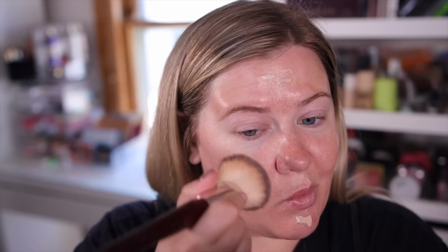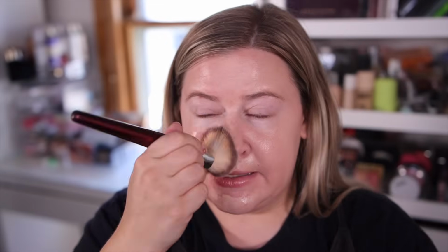Let's just put a little bit on the face here and I'll blend it out. Wet n Wild stuff is crazy affordable as well. They have all the stuff available at Walmart. Ooh, it's very glass-like on the skin. It blends really nicely. It's very, very liquidy. I'm almost wondering if I got too much product, but yeah, this is real glassy and dewy looking.